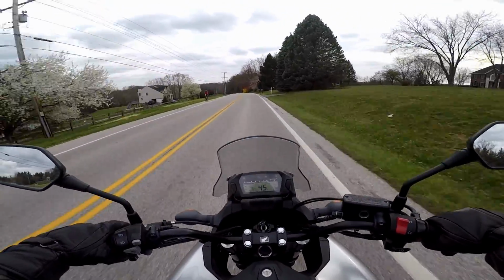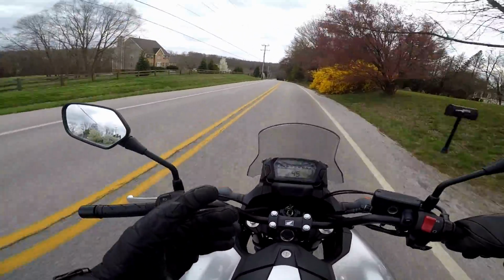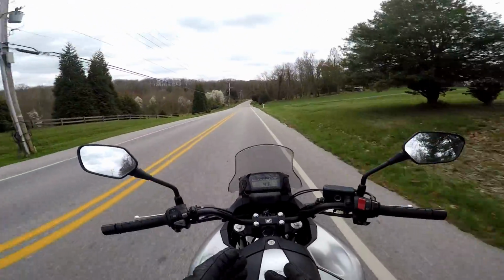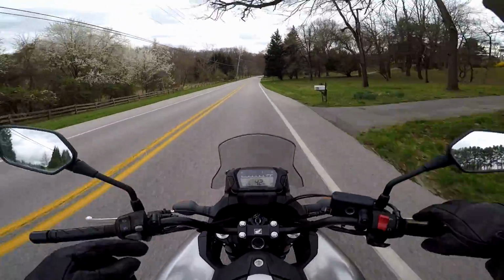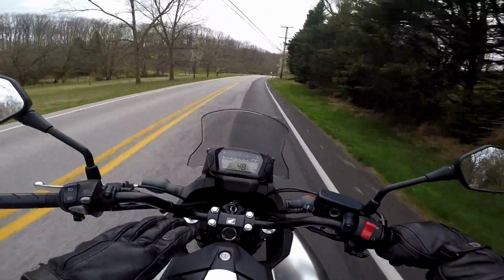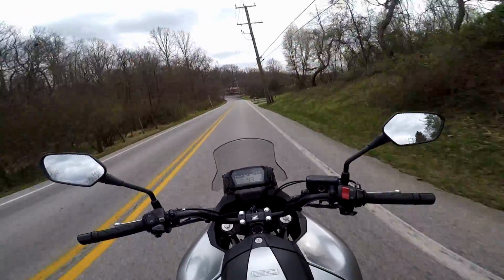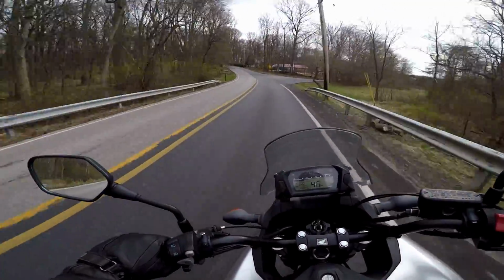But I think I prefer this one for commuting. When I compare my V-Strom to the CB for commuting, I would rather have the CB because it's thinner, narrower, gets better gas mileage. But when you compare the CB to this one for commuting, this one is a much better deal because it feels narrower. It feels actually smaller and shorter. It gets better gas mileage. The power is where you need it for lower speeds. So in a way, this definitely makes it a much better commuter than the CB.